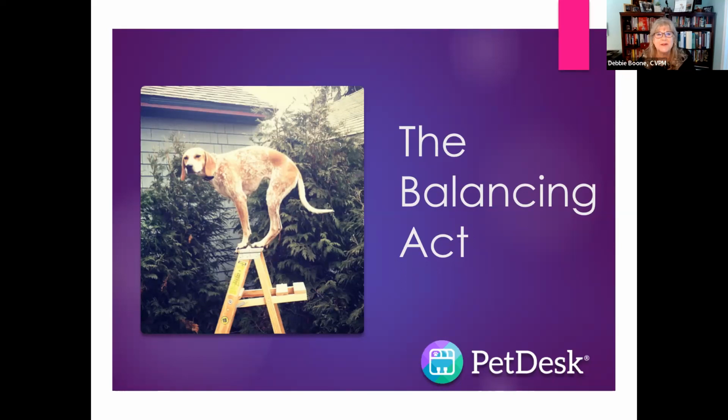And so it's up to those talented CSRs to keep the traffic flowing and all the humans happy as they schedule, finesse, and finagle to try to make it all work, all while making it appear easy. Now, unfortunately, like this dog on the ladder, it doesn't take much to tip it all over. So the goal today is to give the CSR some extra time for balancing and to add some stability to that shaky ladder through some training and some technology.